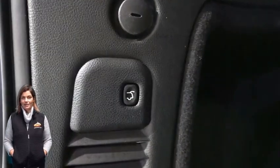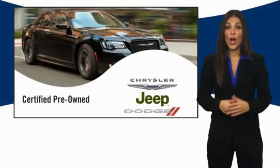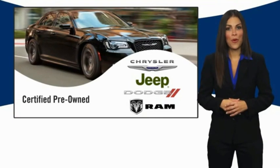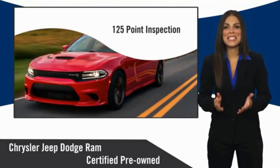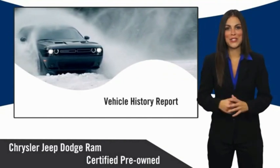For additional details, visit us at marinocjd.com, stock number D5571. All Chrysler Group certified pre-owned vehicles pass a stringent inspection process, guaranteeing that only the finest vehicles get certified.